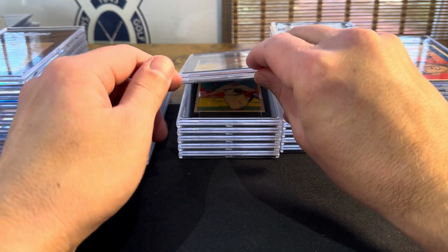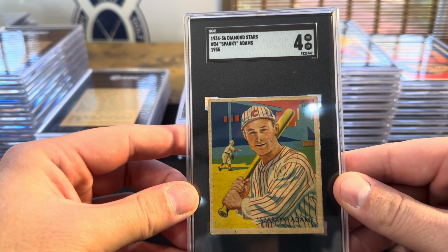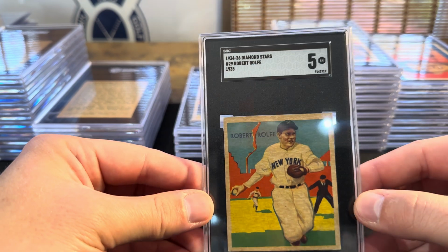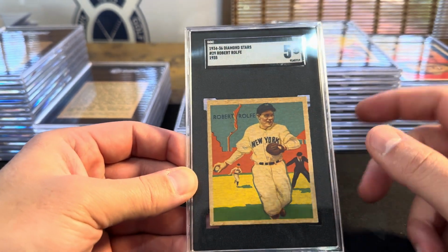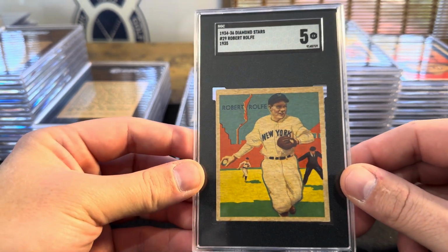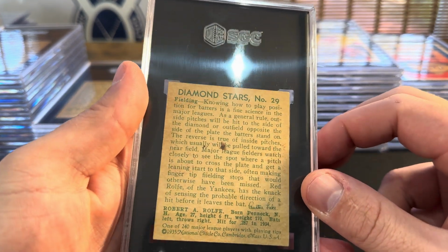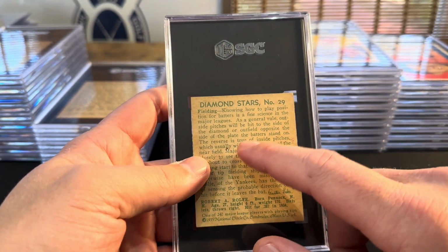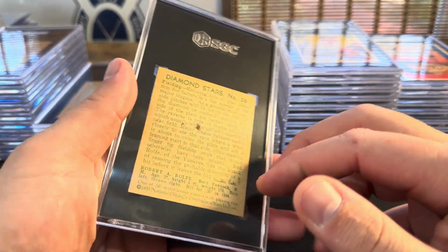Sparky Adams expected a 3, got a 4. Came back a grade higher. Robert Rolfe expected a 3, got a 5. Two grades higher on that one. I don't know why I gave it a 3. Probably because the centering just doesn't look all that great. There is a little mark up here on the edge, it looks like. Mark on the back. But I think I remember saying I was going to try to get that off. I didn't get it off, and it still came back a 5. So if I had gotten it off, probably a 6.